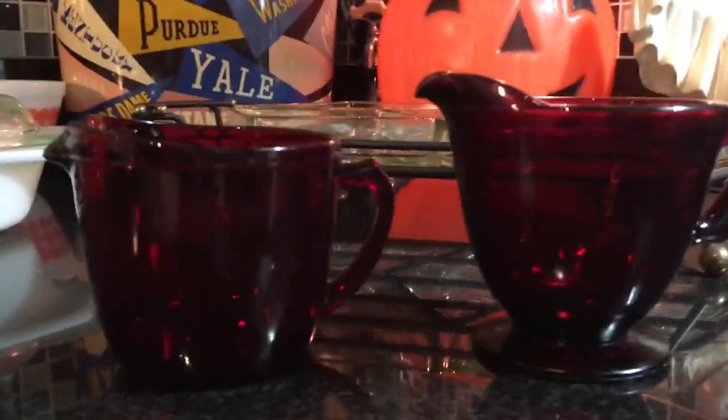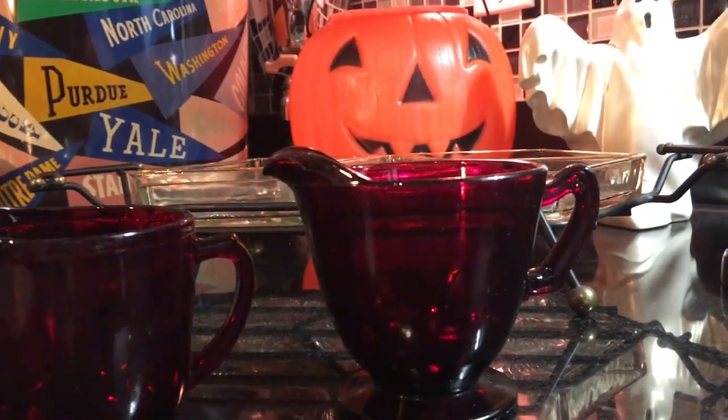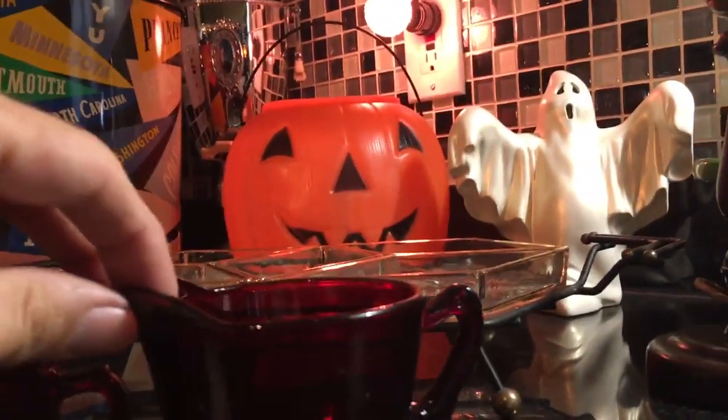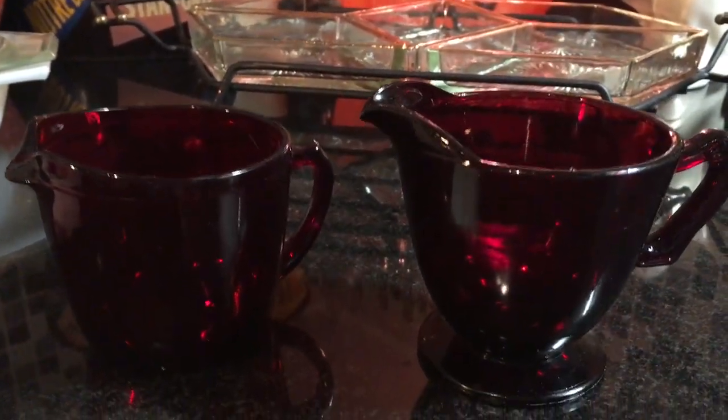This is ruby red, and it's probably Anchor Hocking. I haven't done my research yet. Two creamers. They're not the same pattern. This isn't Charm. A lot of Ruby Red was made by Anchor Hocking. It was very popular in the 50s. That's definitely an Anchor Hocking handle there. Interesting shape on that. Again, I need to look these two up, but they're 1950s glass creamers, and I could probably get about $5 each for them.